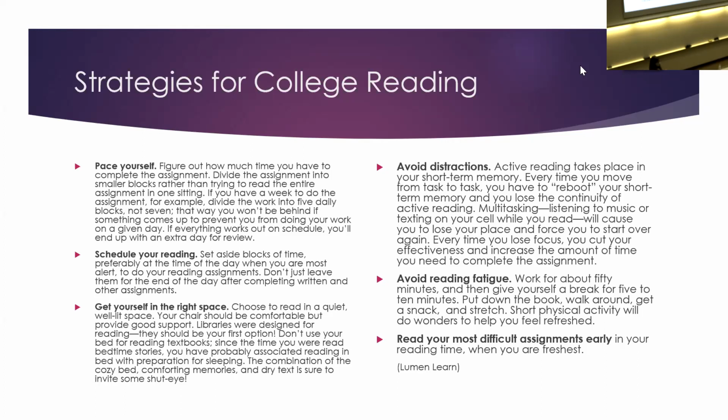Typically, I would not recommend reading in your bed, in your dorm room, just because we associate that with a comfortable place where we sleep. And especially if, not that this ever happens, you were to get a textbook or material that is extremely dry, then you want to be sure to be in a position where you can stay awake while reading it. I'm sure none of you have encountered any boring textbook sessions.